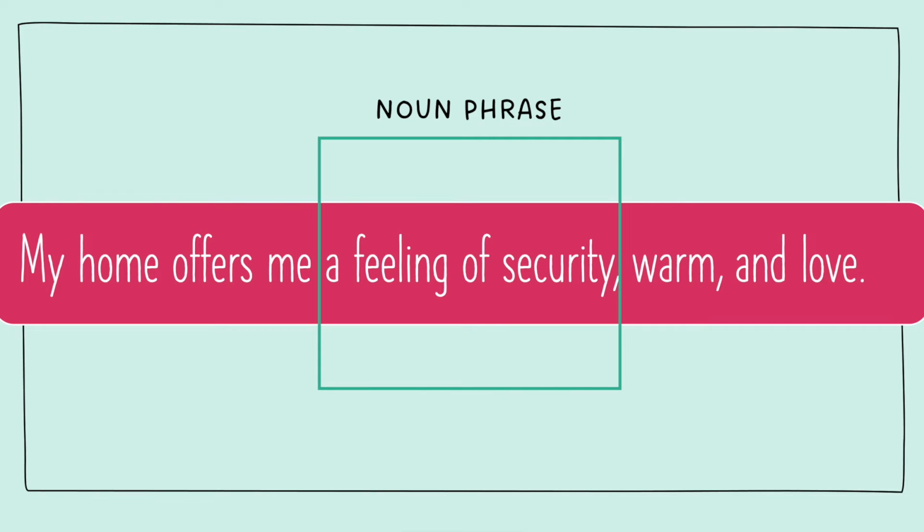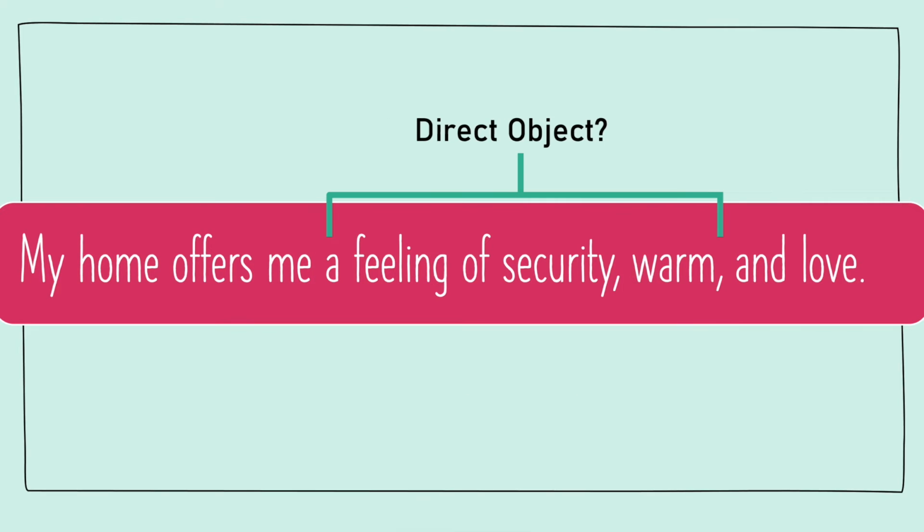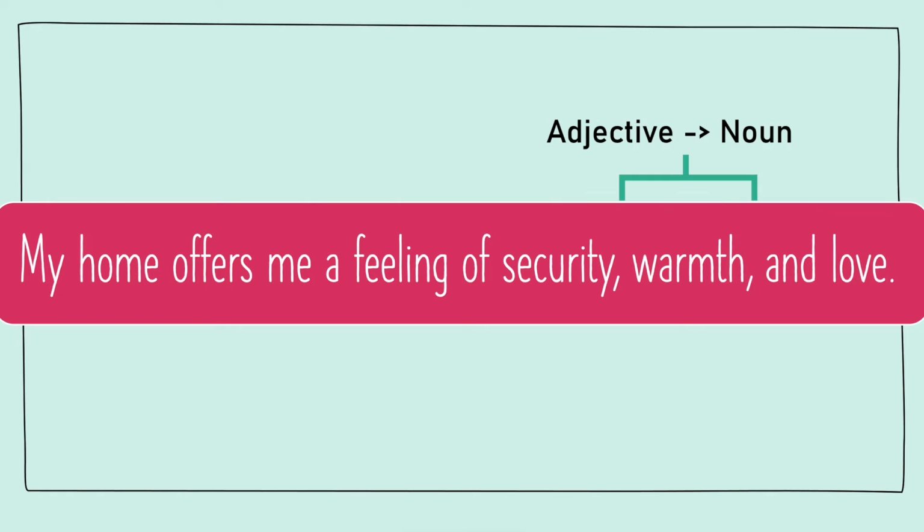What if we add the adjective warm? My home offers me a feeling of security and warm. Do you think that's okay? I hope you said no. You can't use an adjective in this kind of structure. You could change it to warmth.